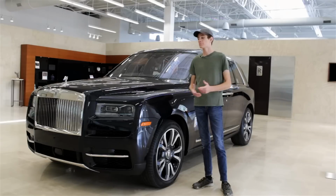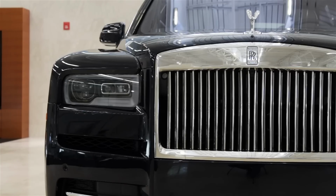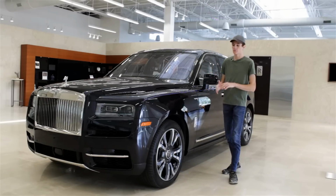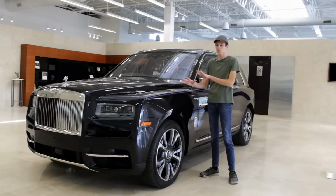Up front you can see the hand-polished stainless steel Rolls Royce Pantheon grille, also of course that Spirit of Ecstasy hood ornament there. Moving on to the side of the car, you can see this one is finished a fantastic black sapphire color. It looks very, very good on this car. On camera maybe it comes up as black, it's actually kind of got a blue tint to it here. Very, very nice on this car.